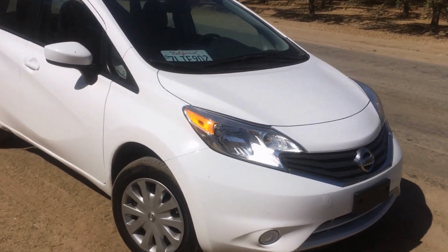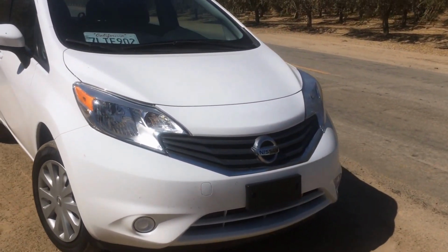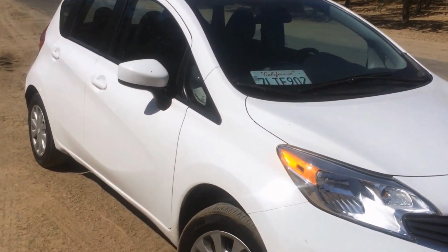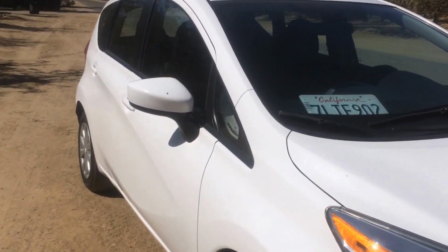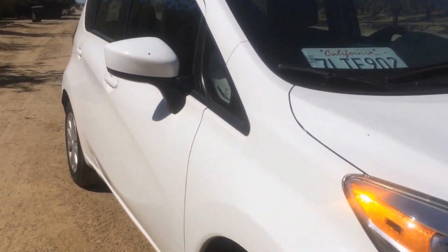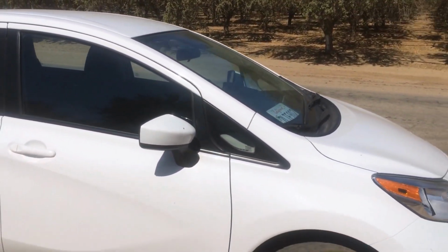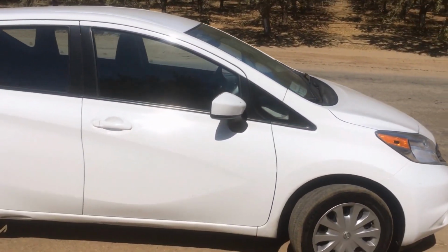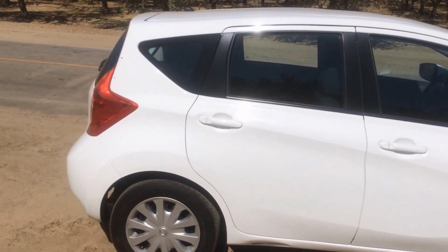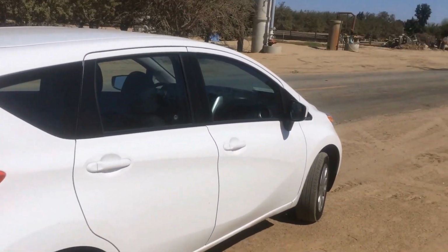I'm out here looking at this 2015 Nissan Versa Note, and that's the SV edition. Kind of a cool car. It's got like 20,250 miles on it or so. It's a nice little 4-cylinder, 1.6 liter, producing 109 horsepower. Amazing. Not really, but it's a smooth driving car.